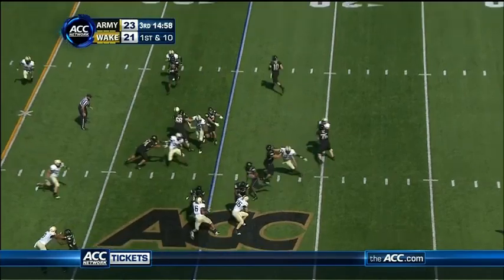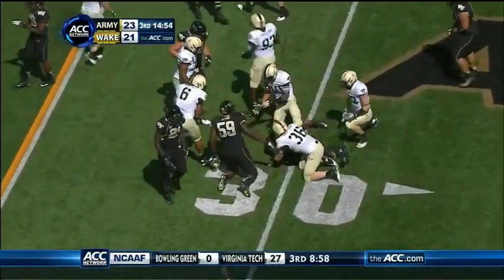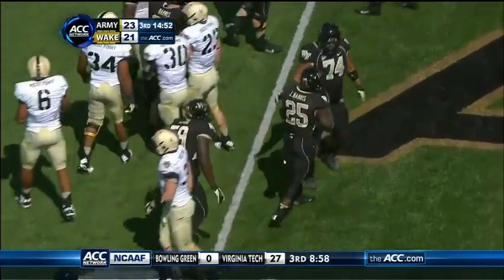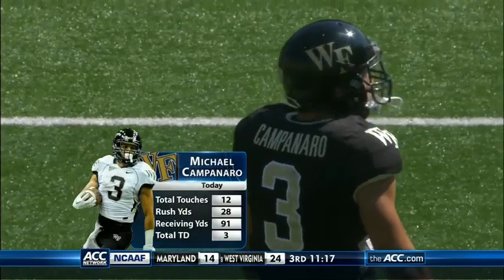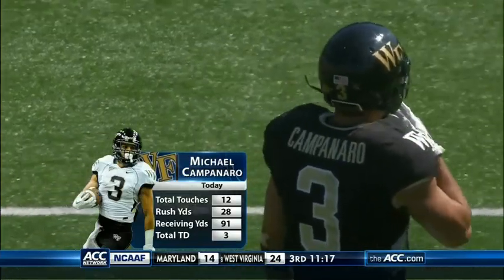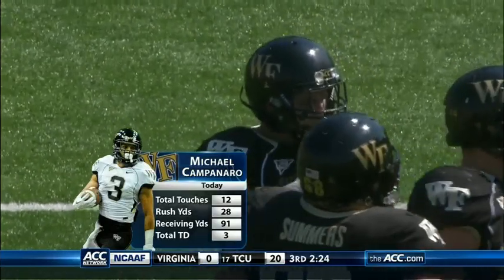Here comes the handoff to Harris. And Wake Forest has gotten some yardage on their ground game. And Harris out to the 30-yard line, a 5-yard gain. Let's put the dot on Michael Campanero here. 12 touches, 28 yards on the ground, 91 in the air, and 3 touchdowns. That's just for the first half.